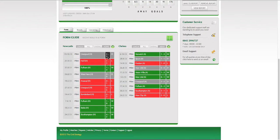But look at the scoring. 5 goals this season at home scored. Chelsea have only scored 4 goals away. So it's not the best of forms.